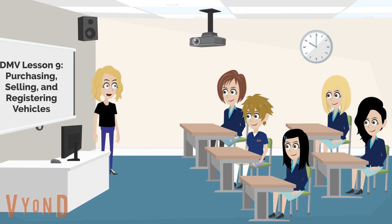Finally, it is important to know that when a vehicle owner gives someone else permission to drive his or her vehicle, the owner is liable for any damage caused by that driver. The person who signs a minor's license application becomes liable for any damages that minor causes, no matter whose vehicle they drive, until they turn 18.